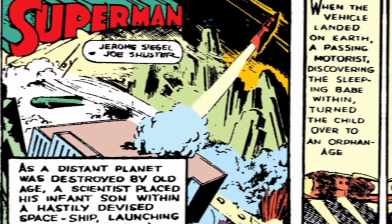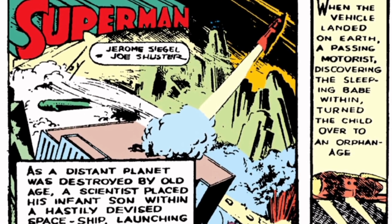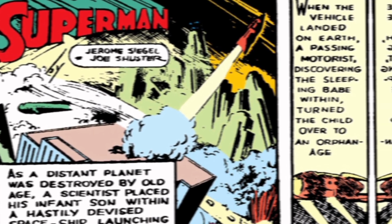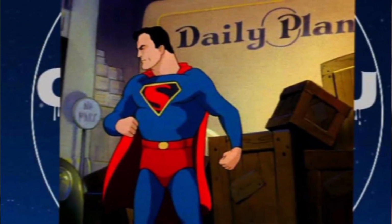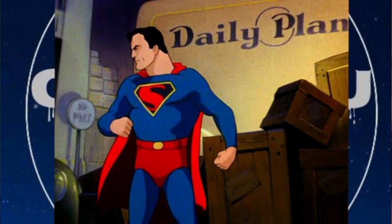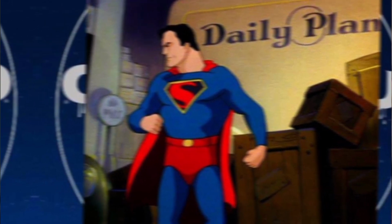Superman is sent to Earth from Krypton, but here in Action Comics #1, it is just stated to be a distant planet. He is sent here in a spaceship by an unnamed scientist as the planet is being destroyed by old age. You can already see how much more basic the comics are in the 1930s. But as we see in the next few panels, they try to add some scientific explanations to Superman, albeit still quite basic.